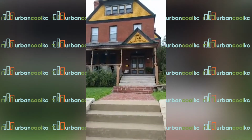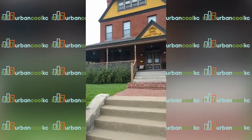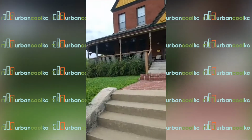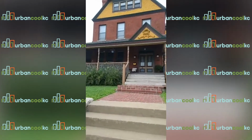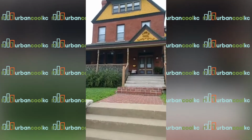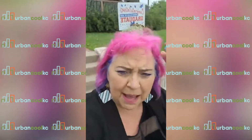Holy molies, holy molies. Isn't that great? Oh my gosh, it's so beautiful. And again, the wraparound porch is a more prairie style, or think of Craftsman prairie style, that got mixed in with Queen Annes. It's kind of funny how we did that in Kansas City, but we did. Isn't that beautiful?